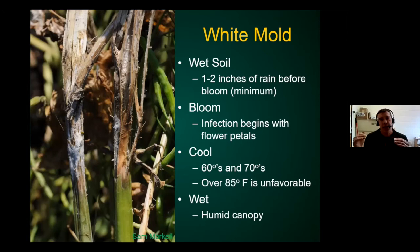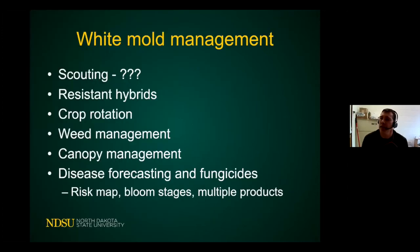For this to happen in the canopy, you need it cool and wet. And most of the time, it's relatively cool and it's relatively wet. Okay, so managing this thing. Scouting, we talk about a lot in pathology. Scouting is not helpful with white mold. If you already see the disease, there's not a lot of point in spraying. It's one of those things you make the decision based on a weather forecast to spray or not.